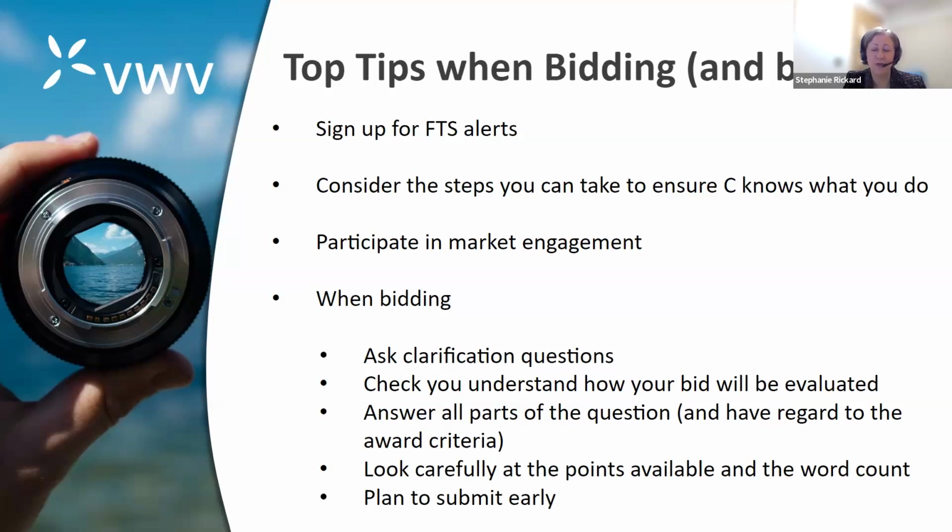Bidders are responsible for making sure that their applications are on time. And when you've got multiple appendices and schedules to upload onto a platform, things can go a bit wrong. So plan to submit early so that you can make sure you can upload all the information on time. For example, you often hear about cases where people have inadvertently uploaded the wrong information to the wrong section, and then they haven't got time to start the process again.